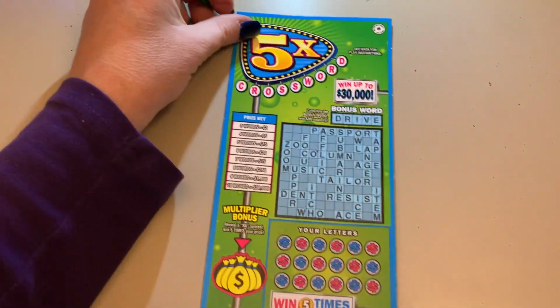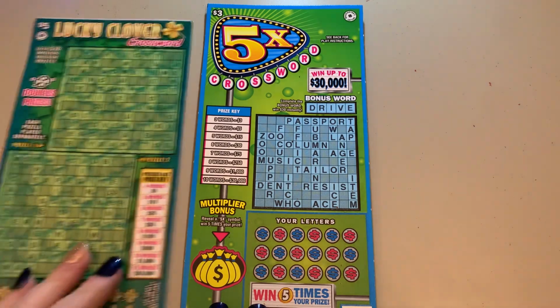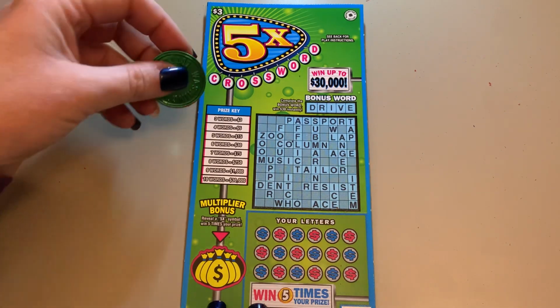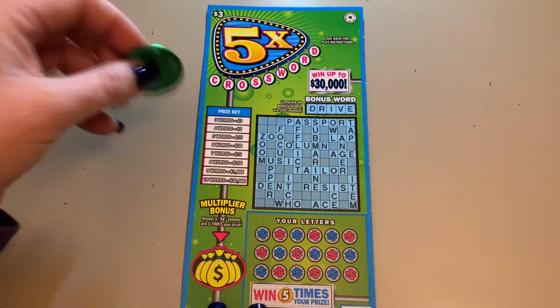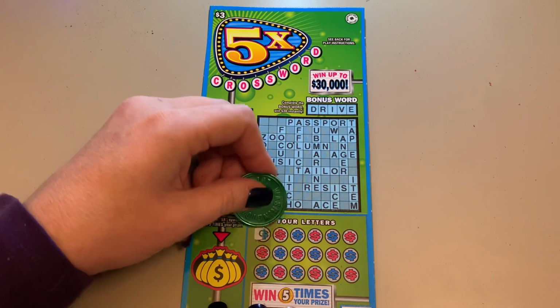Alright, so our next one, we have a $3 5X crossword. Should I zoom it in? You can zoom in if you want, then you got to zoom back out again. Whichever. So anyway, this one has a multiplier bonus. You can get a 5X. We have a bonus word for $30 and three words to win $3. All right. Let's see if we can get something on this crossword.